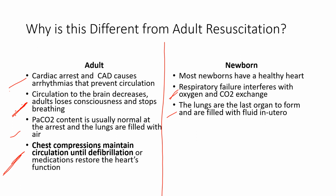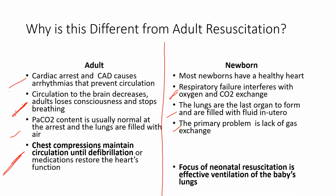The lungs are the last organ to form and are filled with fluid in utero. And the primary problem in these neonates with resuscitation is the lack of gas exchange. You don't even finish developing your alveoli. This is in the Walsh pediatrics book that you guys will be going through. The lungs' alveolarization is not complete at birth. You're still developing the gas exchange parts of your lungs. You're still developing your respiratory zone up until about 7 or 8 years old, right? So the primary problem in a neonate resuscitation is ventilation, the lack of gas exchange.